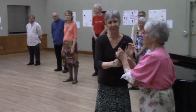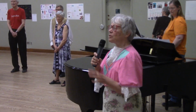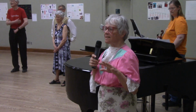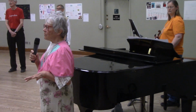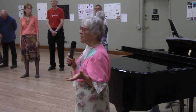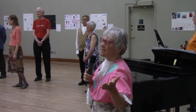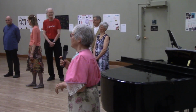Okay, the center has both English Country Dance and American Contra Dance. Most of the people who do English Country Dance also do the Contra Dance. But we're just going to do English Country Dance today. The thing that's distinctive about English Country Dance is the use of space, and another thing is eye contact. Eye contact is very important in English Country Dance. If you've seen any of the Jane Austen movies, you've seen how the whole courtship takes place through a dance. And so that's what we want to emphasize.